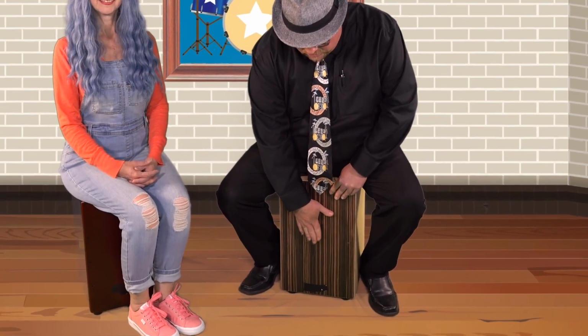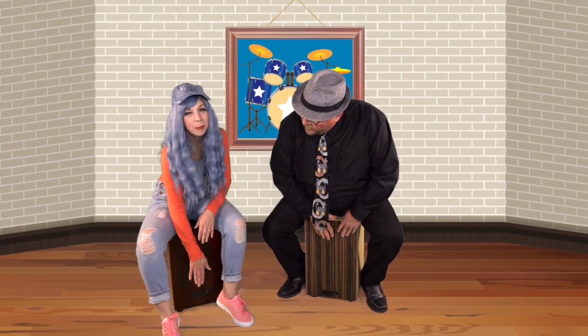Posture is really important here. You actually want to have good posture with your back, have your shoulders back. When you're playing, you just want to reach down just a little bit and not be reaching down all the way to the bottom. Your low tone is actually right about the middle or slightly above the middle, depending on your cajon. For this one, right in the middle. Do you want to try yours? Sure.